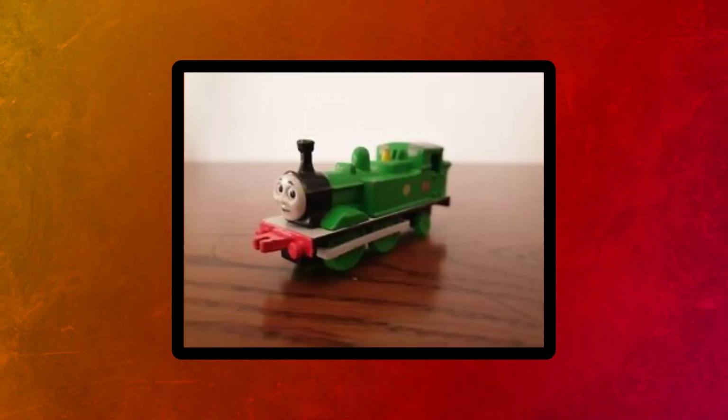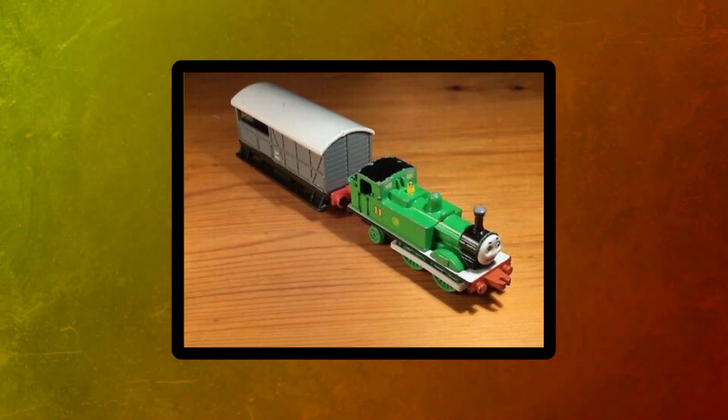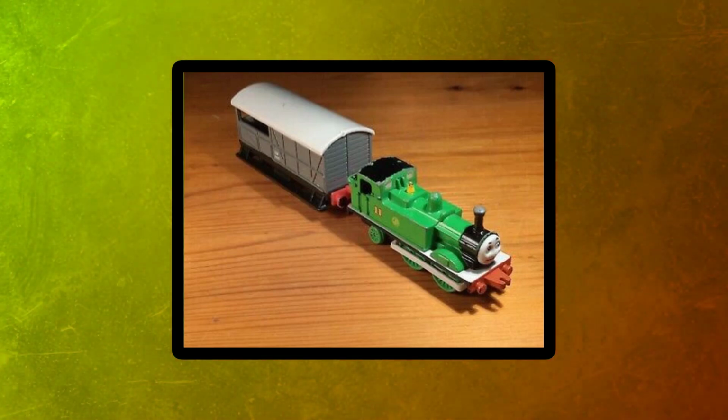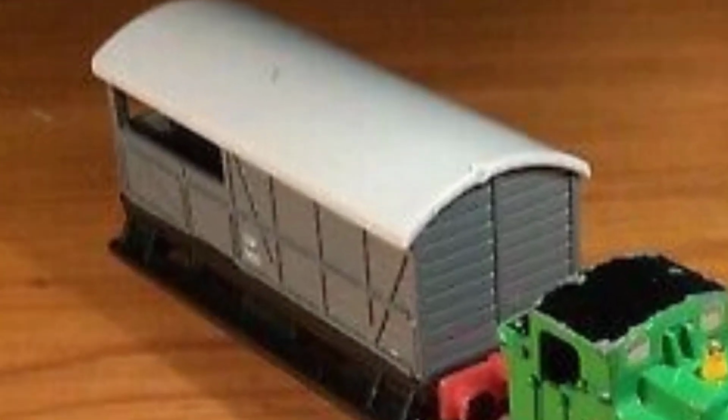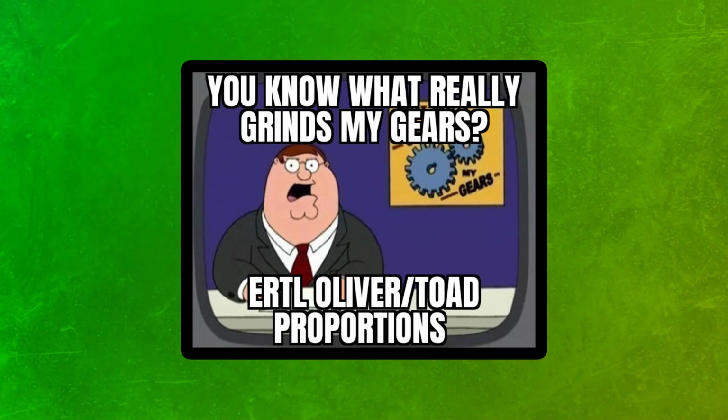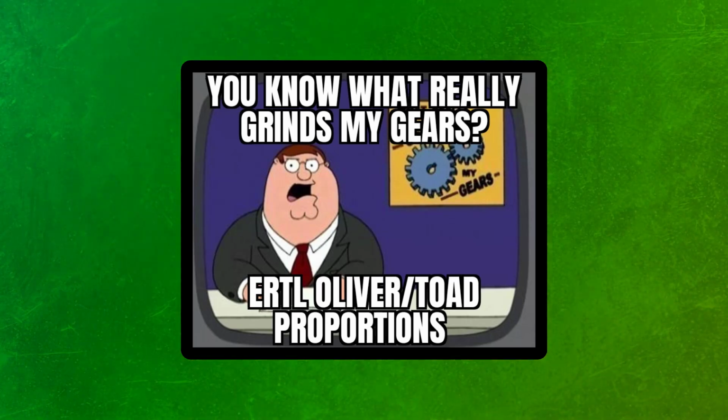For example, here's a lovely Ertl Oliver. Now here is that same lovely Ertl Oliver next to a Ertl Toad. Why is Toad a literal skyscraper? He makes Oliver look tiny, and it grinds my gears so much. I won't even talk anymore about this. It's just so jarring to look at sometimes.